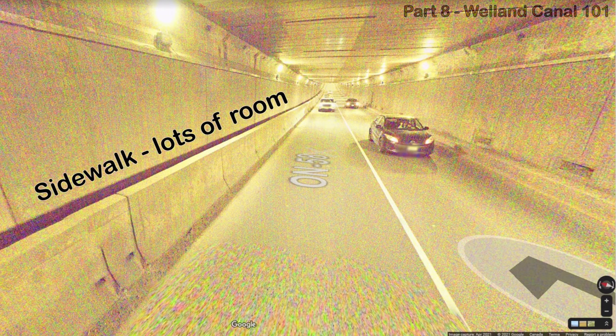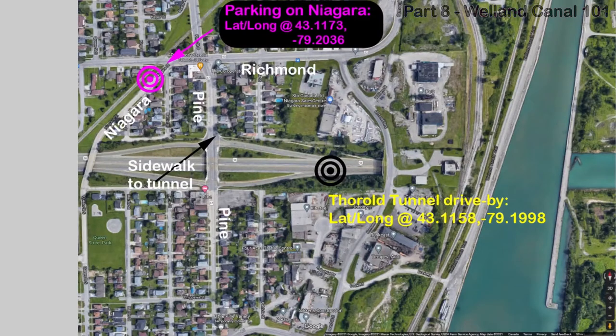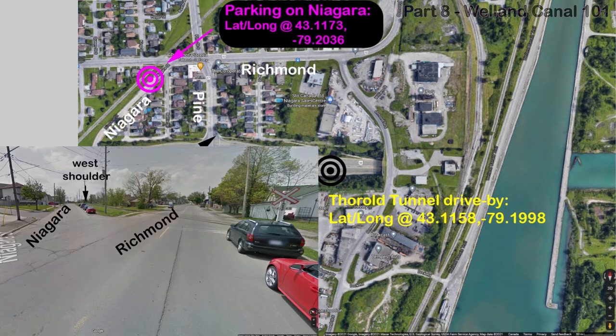The traffic sounds echo. To walk through, you might need to park first. So I'll give you some parking. It's somewhat distant, over half a mile, I think.